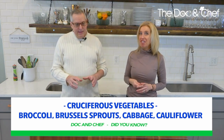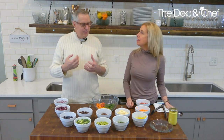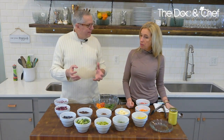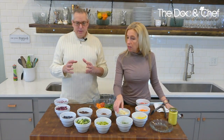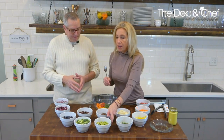That's a whole family of compounds which are highly, highly cancer-fighting. It's really amazing the power of these cruciferous vegetables in helping us control inflammation. The more, the better. Exactly right.